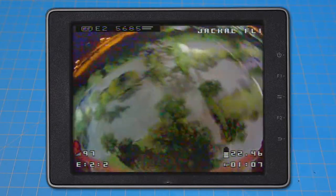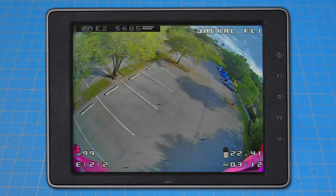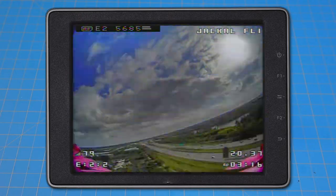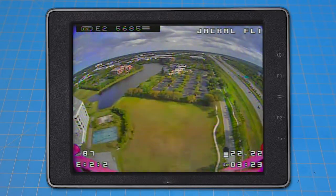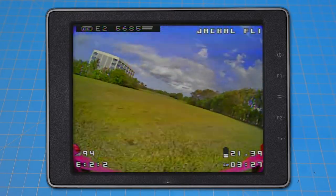It's not really the fault of the rapidFIRE. It has to do with when the cameras don't operate 100% on spec, the output spec for NTSC or PAL or whatever it is. And unfortunately with Caddx, you're more likely, I think, to have those kinds of issues with rapidFIRE than you would with a Runcam product.